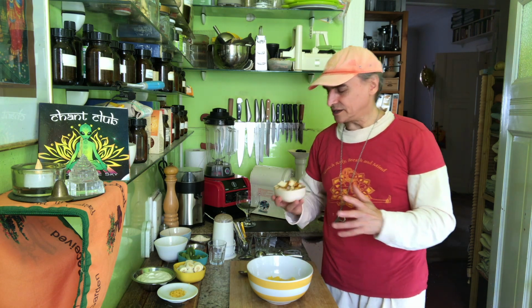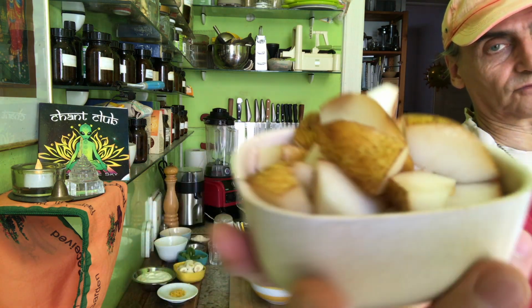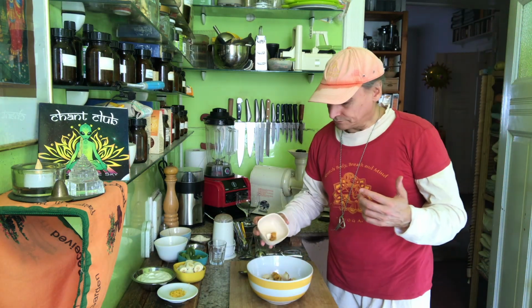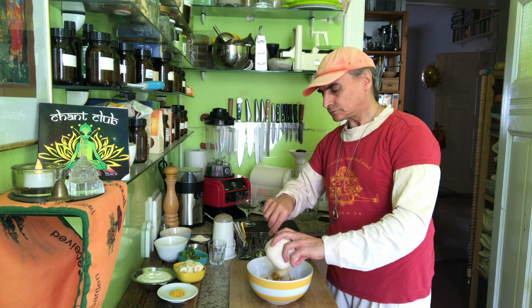So the idea today is adding a pear. They're right in season here in Germany. A beautiful pear, super ripe, very nice. Well, I don't know if that works. Why not? But you will see. I have to see. I don't know if I ever tried that direct combination of pear and mango.